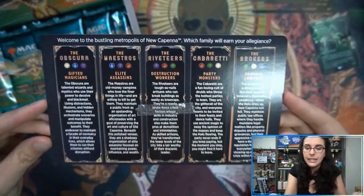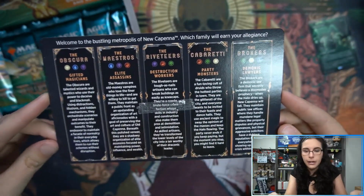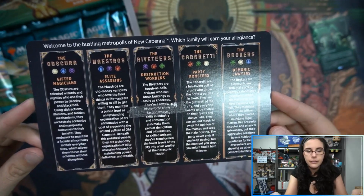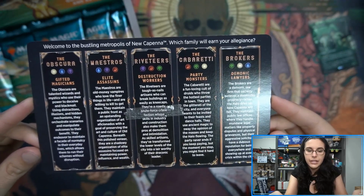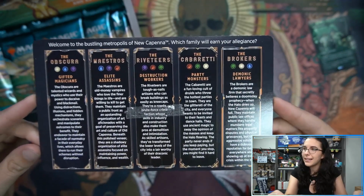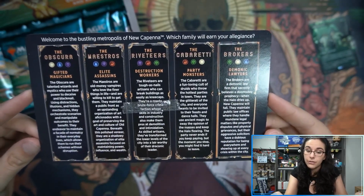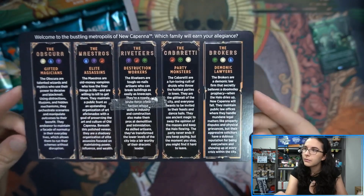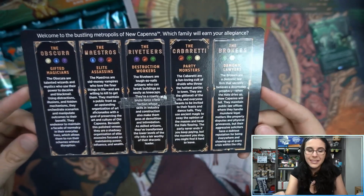We're going to take a look at the crime families. So, welcome to the bustling metropolis in New Capenna. Which family will earn your allegiance? We have the Obscura, the gifted magicians. The Maestros, the elite assassins. The Riveters, or the Riveteers. The destruction workers, not construction workers, destruction workers. The Cabaretti, party monsters. And the Brokers, the demonic lawyers. The actual Furio Tigre, Phoenix Wright over here in the Brokers.